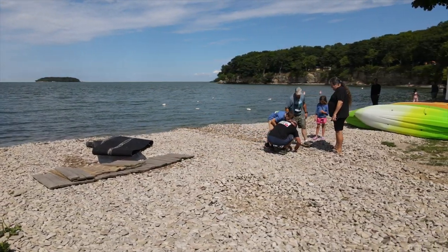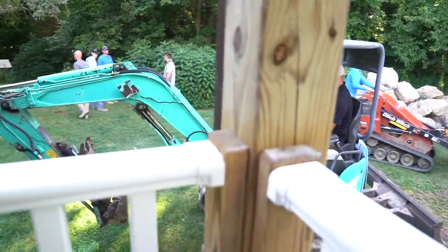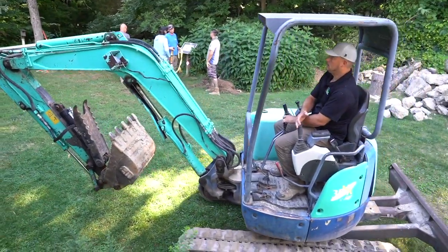Thankfully Renee has some incredible connections. The excavating company is going to supply the excavator for us as well, so now we don't have to worry about loading up a huge excavator and overloading this poor ferry boat that's taking everybody across to the island. This is going to be a really, really cool project.